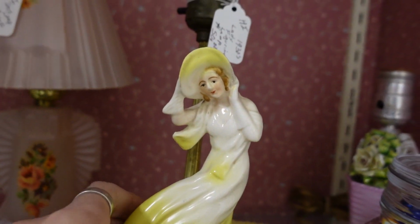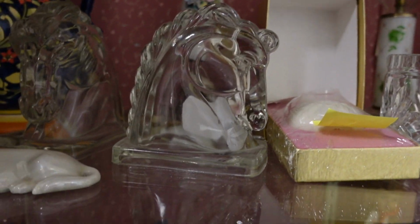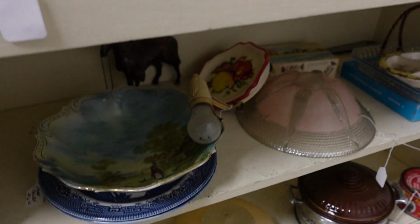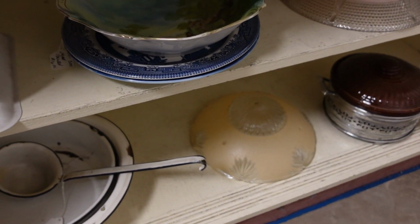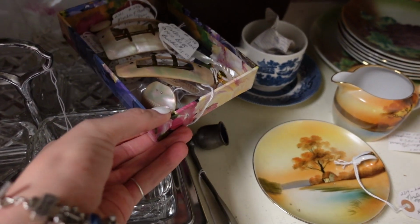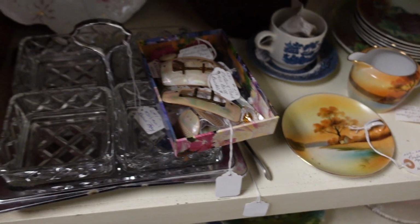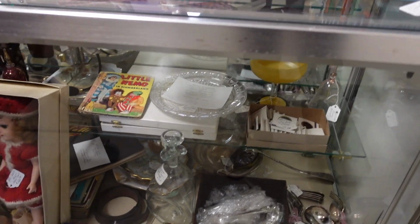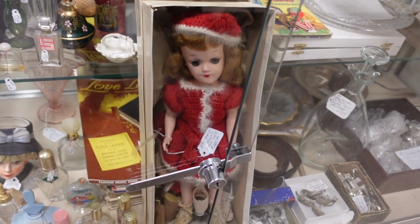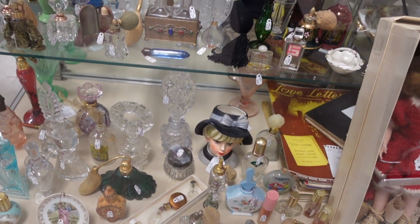We had a figurine lamp there. Some bookends. A little bit of Noritake. I did like these mother of pearl buckles. There's a nice decanter in there. And I did like the doll. I noticed the head vase.